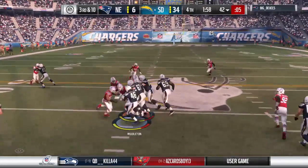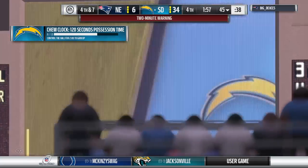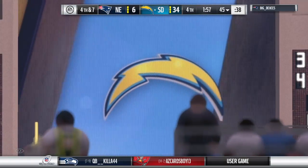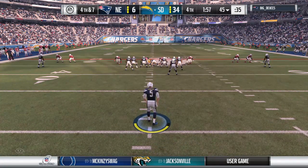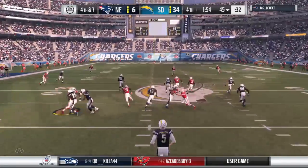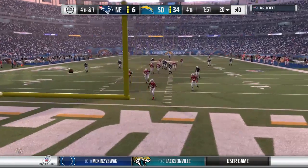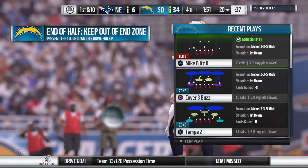And they'll try the ground game here with the running back. A nice job to break the one tackle, but not much daylight after that as he's brought down. Here's Bradley Pinion now. He's been terrific so far. And not what he was hoping for there, as this will hit in the end zone for a touchback.